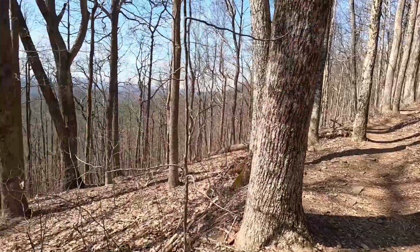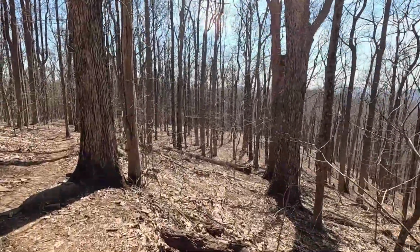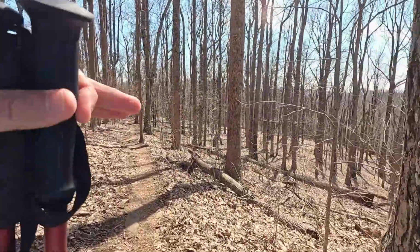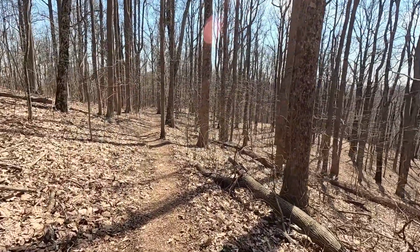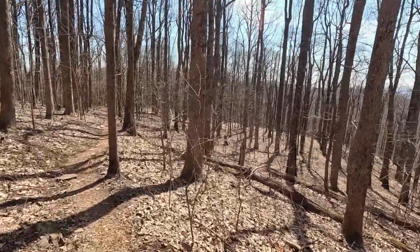We kind of rounded this little knob here, and we're kind of getting out on the edge of this, well, we're out here on a side slope. We're getting, looks like, to the end or edge of a ridge here. I think we're going to go this way and the ridge will continue and saddle out, but it's pretty clear under here. Still not a lot of vegetation.